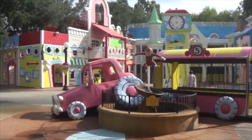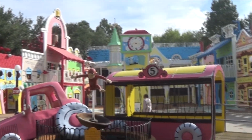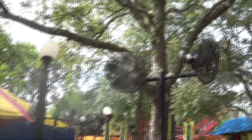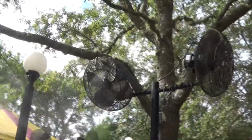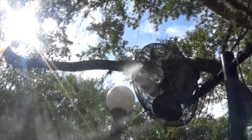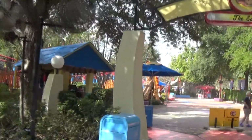This kids area is absolutely empty. I think this is Curious George. Yeah, it is. Don't ask me how I know that. You're not going to get cold. I'm not going to get hot round here. Get cold round here. What am I going on about? Look at these misters blasting out. Loads of them around this area, I suppose because of the kids.